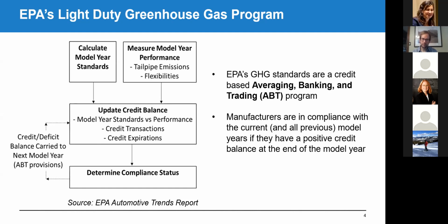Part of this, the building blocks, are within each model year, we calculate the model year standards, and that's based on the vehicles that each manufacturer sells. Then we also measure what we call basically their performance. And so that's their tailpipe emissions. And then there are various flexibilities here, which is a couple of things. It's related to air conditioning credits, EV incentives, electric vehicle incentives, and also off-cycle credits. So that all goes into the model year calculation.